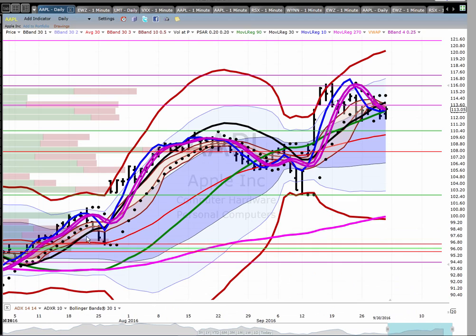All right, this is Apple. This is the leading candidate for the number of ATR above its RL270. All these lines just mean that I've been framing a lot of trades in here on this move from 94 to 115. But what we have now, is this a sign of stalling?